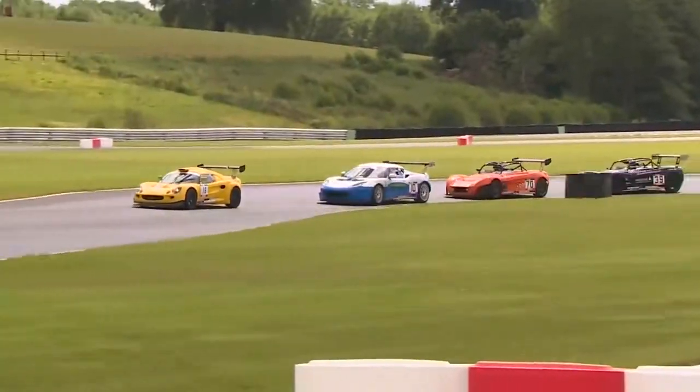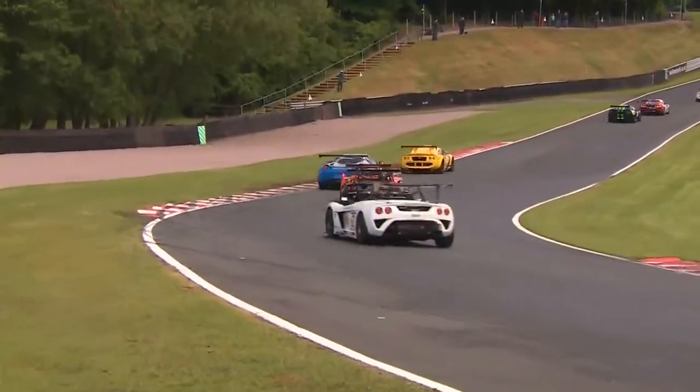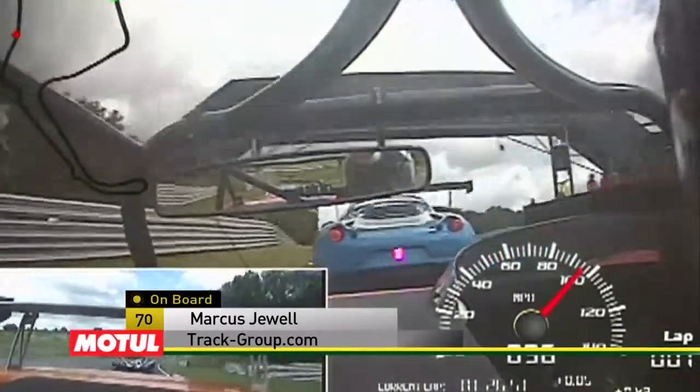They've got Marcus Jewell and Simon Deacon in hot pursuit as well. So they accelerate out of Lodge and up over Clay Hill for the first time, with Marcus Jewell in pursuit of Andrew Bentley. And he's already been successful here today, of course, in the Lotus on Track Elise Trophies.